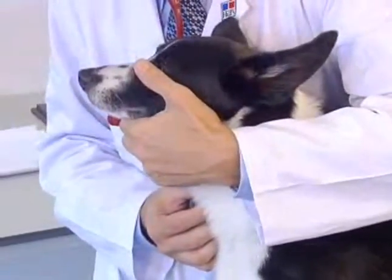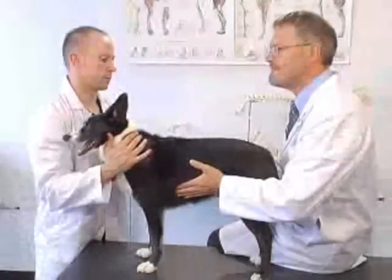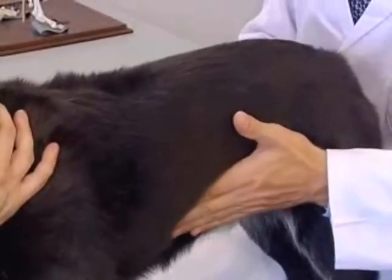Take your time and listen to a number of sites on both sides of the thorax to ensure a thorough evaluation of both lung fields. Again, a systematic and consistent approach is useful.